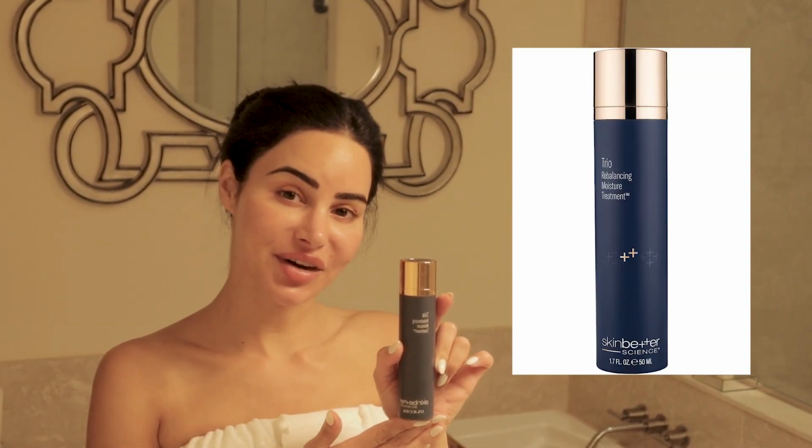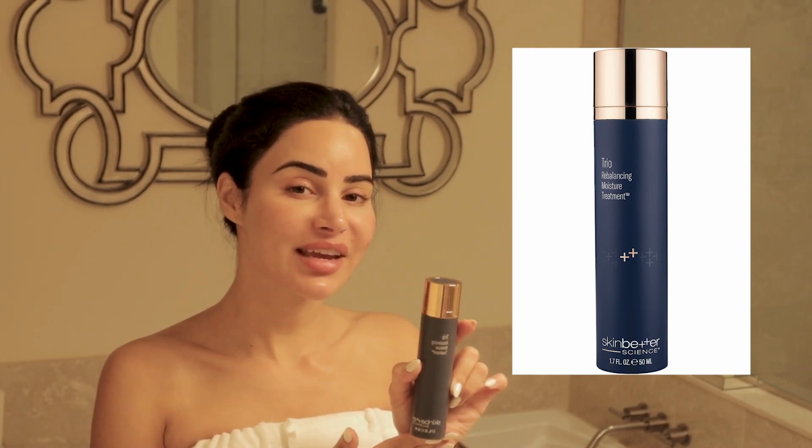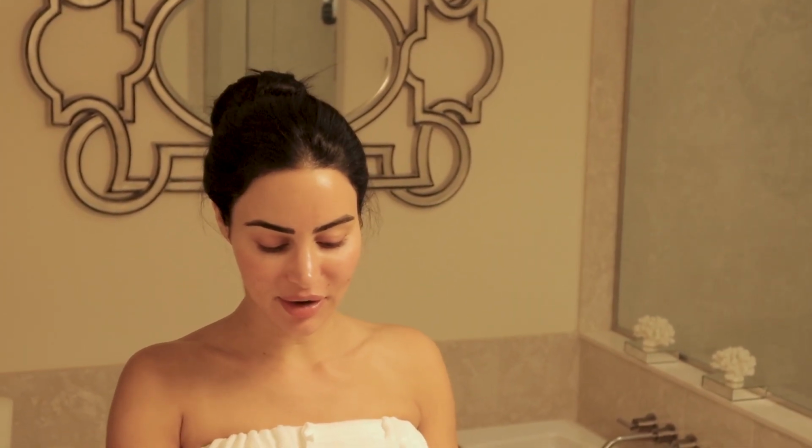Next, I apply the Trio. This is my favorite hydrator. Heavy in hydration, light in weight. It comes out as a serum. I love this winter, fall, spring, summer, you name it. This gives me exactly what I need without leaving me oily or shiny.